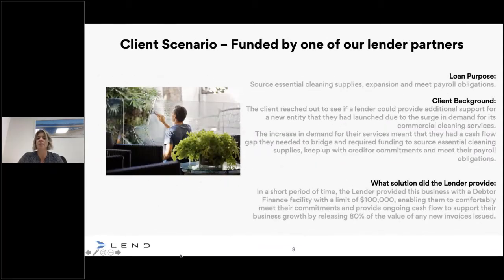So let's have a look at something that's been funded by one of our partners. Again, they're an essential cleaning supplies business and they needed funds for expansion and payroll obligations. Basically they reached out to see if the lender could provide additional support to a new entity that they had to develop to support the surge in commercial cleaning. The increase in demand for their services meant that they had a cash flow gap that they needed to bridge and required funding to source essential supplies. They needed to keep up with their creditor commitments and meet their obligations.